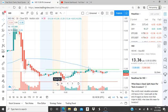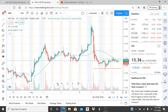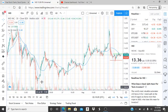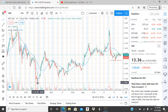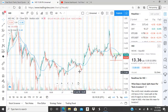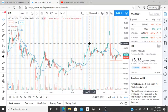All right, let's jump into this chart. So this was pretty far down here at one of its low points of 11.76 at the beginning of August, and then a little bit before the end of July, this had hit a low of $10.48. It started to rise up. It's fallen, and every time it falls, it reaches newer highs.